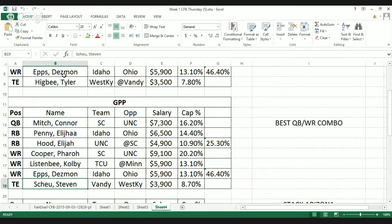I'm going to go Steven Shue. I'm going to spend up a little bit more at the tight end position here. Again, he's Vanderbilt's number one option on offense, and it's a very high-scoring projected close game. I'm going to want a piece of that.